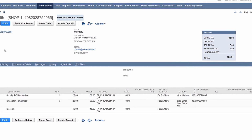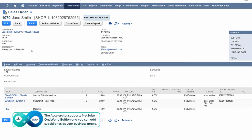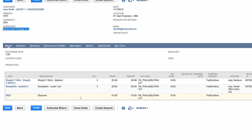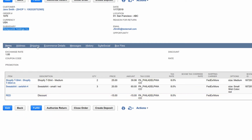One thing to note, if you happen to be using NetSuite's One World Edition or plan to grow into it in the future, the Solution Accelerator supports the concept of subsidiaries. Also note the discounts we saw in Shopify are applied here as an additional row under the respective line item. This greatly simplifies processing of partial refunds if necessary. Let's take a look at the Shipping tab.